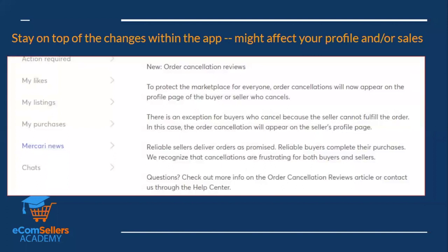And of course, as sellers, we want reliable buyers who are actually going to come back and pay for that purchase if it's not done at the time that they commit to buying it. So in this case, Mercari has actually recognized that at some point that may have been a problem. And now that actually shows up on your profile page. So you don't want to be known as a seller who cancels. The number of cancellations that you have is going to show up there. And so those are now in this app. That's a part of the review process.